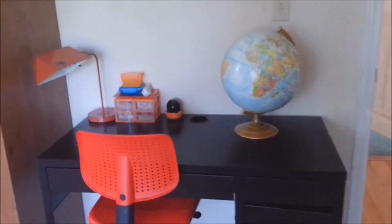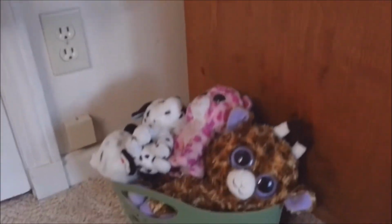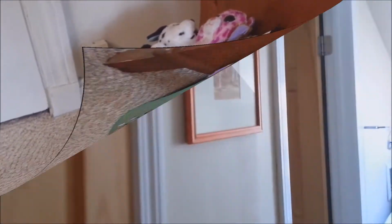Here is my son's desk, the cheapest IKEA desk that you can find, basically. And up here on top of the wardrobe, again, just nice and pretty and thrifted. Everything's thrifted. And some stuffies, also with those big googly eyes. Here I'm back out in my hallway, thrifted stuff on the wall.